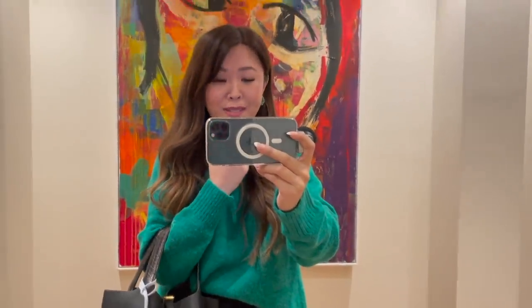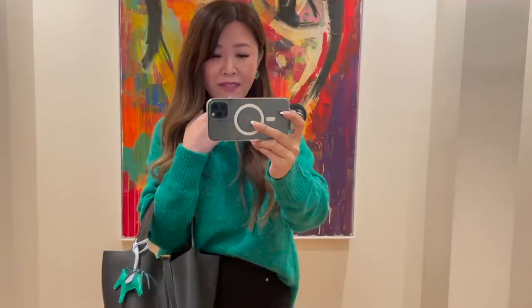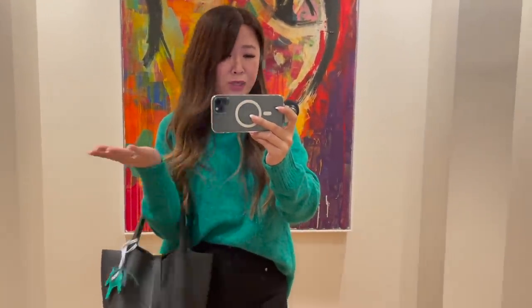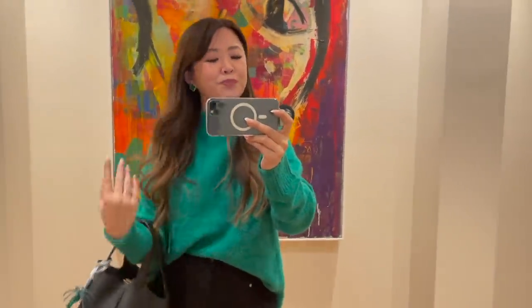Oh, I always get asked about my lips. This is just a beautiful nude brown. It's from Kat Von D. It's called Lolita. So I just really like that shade. It's one of their most popular shades as well.